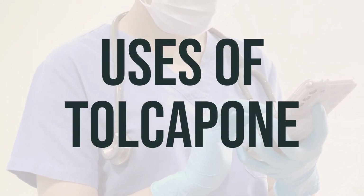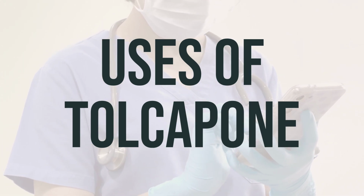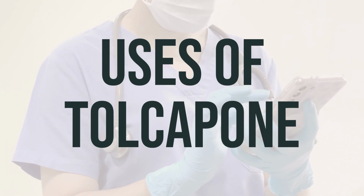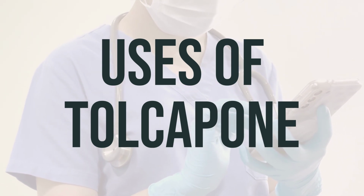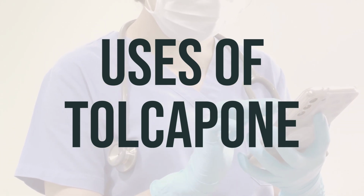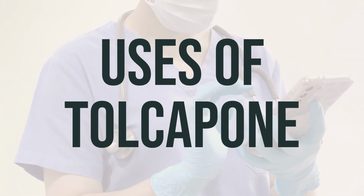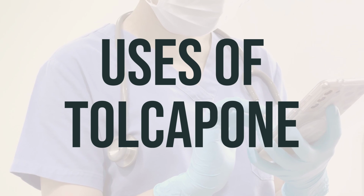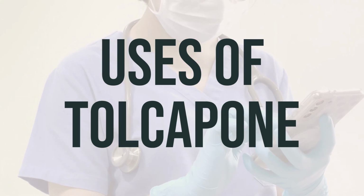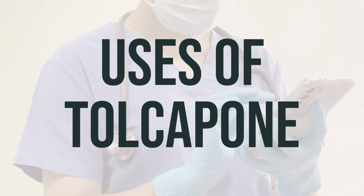Tolcapone is a medication used in combination with other medications to treat Parkinson's disease. It belongs to a class of drugs known as COMT inhibitors. Many people with Parkinson's disease experience a wearing off of their medication's effects between scheduled doses, causing symptoms to return or worsen. Tolcapone works by blocking a natural substance in the body that breaks down the medication levodopa, allowing it to last longer in the system and not wear off before the next dose. It is important to take Tolcapone as directed by your doctor and at the recommended times for optimal effectiveness.